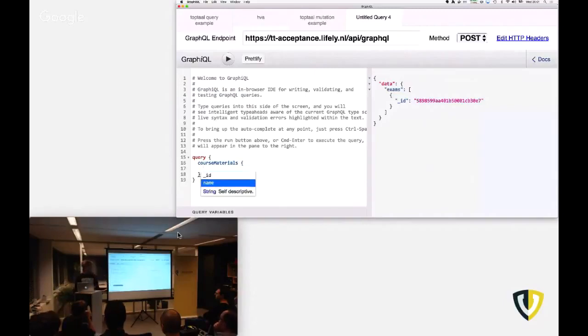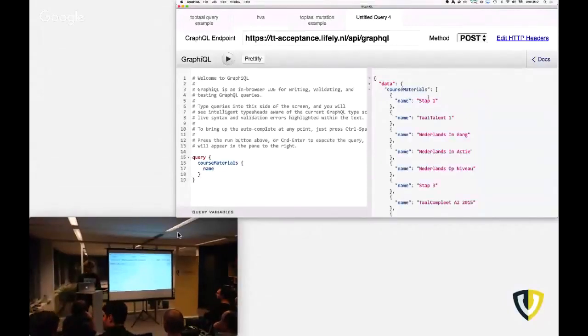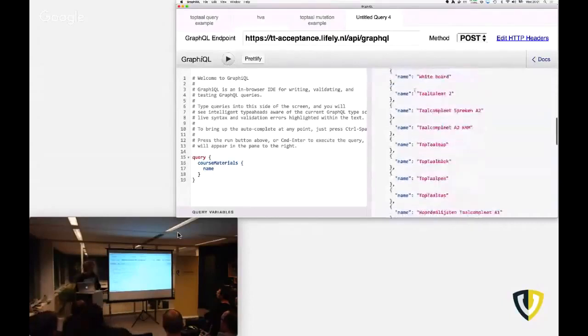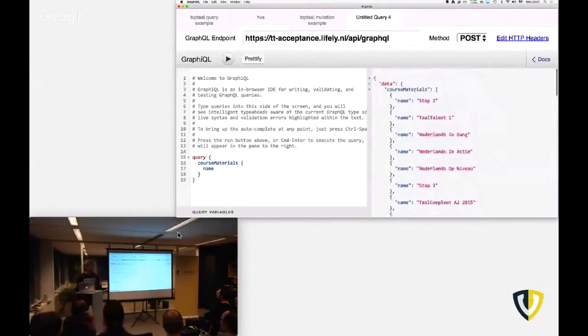So we can say maybe we create a little mobile app that will just show people all of the course materials. So we fill in the name and we do the request, and we hope our authentication still works, and it does. So at the right side, you can now see all of the course materials that are available in the API, neatly wrapped in one piece of response.